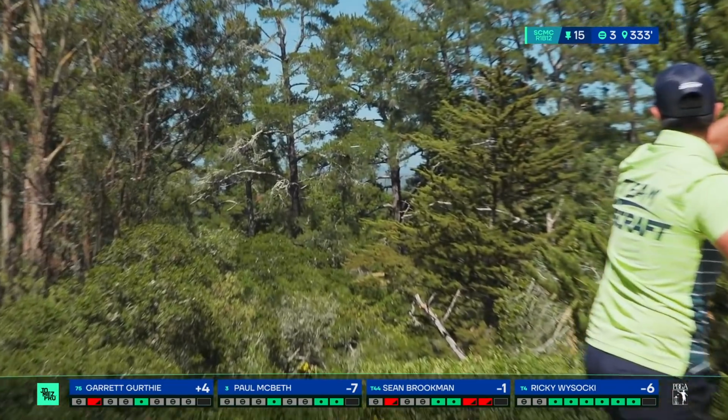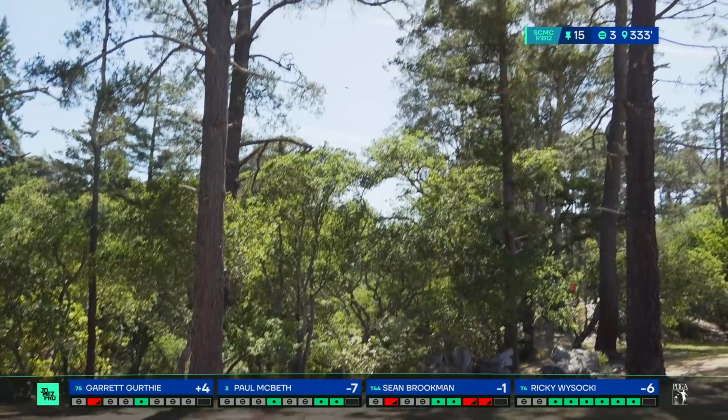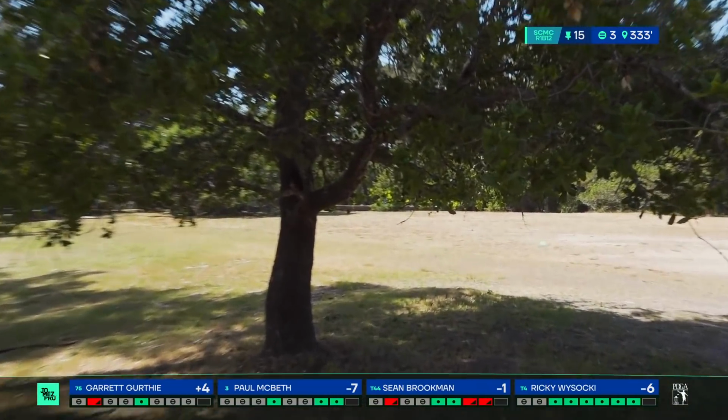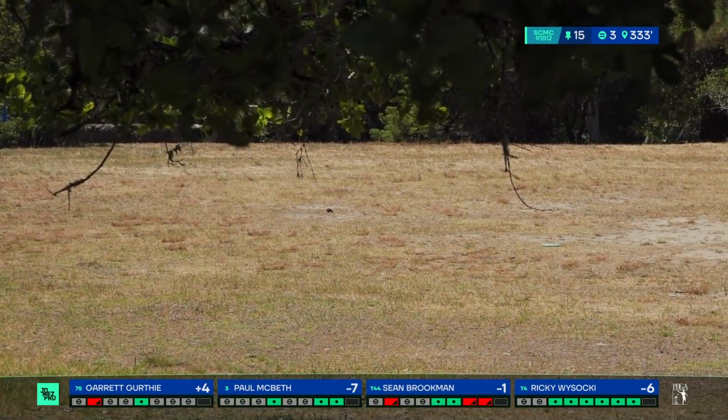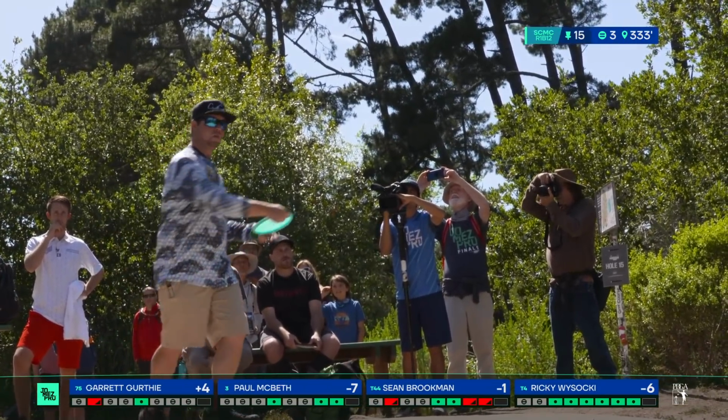Yeah, the live oak out here is so right. You're supposed to go the best wide receiver the world has ever seen. These things just catch everything. Look at McBeth just going way left. Is that the same disc that he hasn't been turning as much?